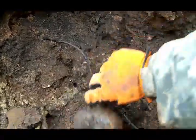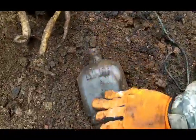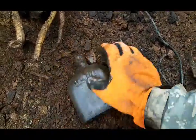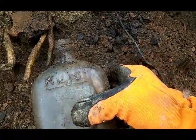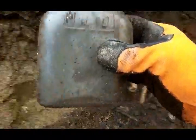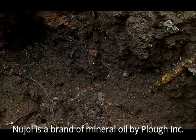Food jar. Is that Nujol or Mujol? Nujol. I don't know. I'll have to look that one up. It's a screw top. Alright, let me keep whacking away at this.